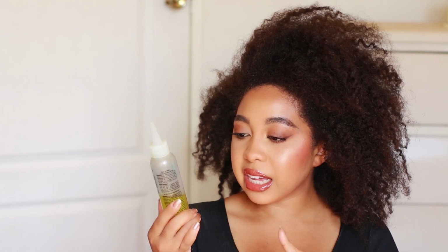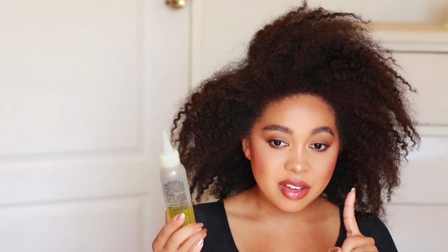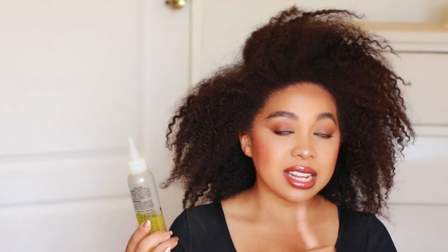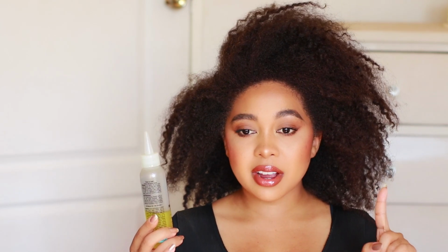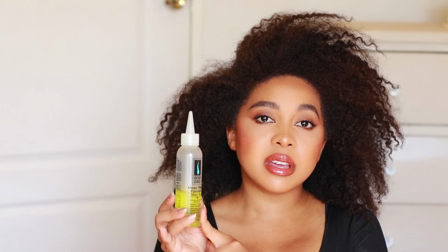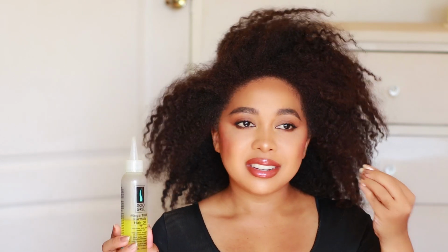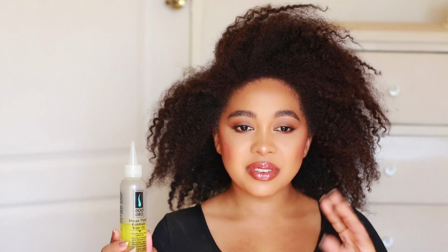The next one is thickens and strengthens weak damaged hair. I do not have weak damaged hair. However, my hairline is the weakest part of my hair, and I think it's the weakest part of almost everyone's hair. And every single time I use this on my hairline, it just gives it a very good little boost. I don't know if you know what it feels like.